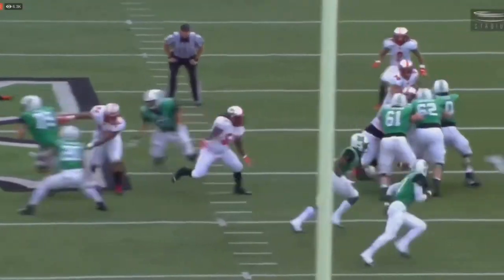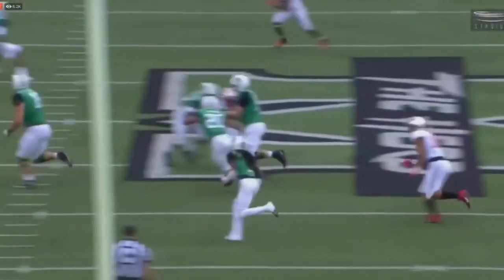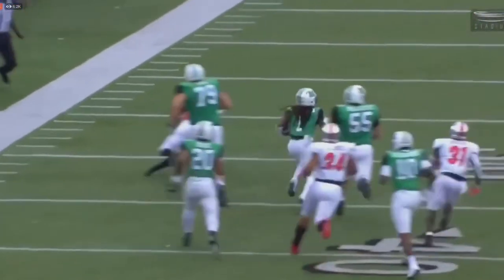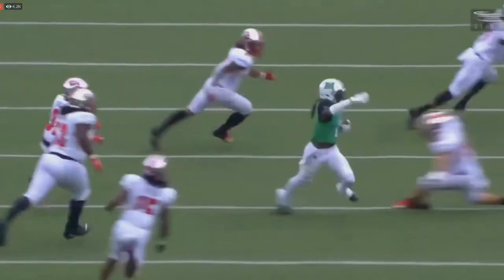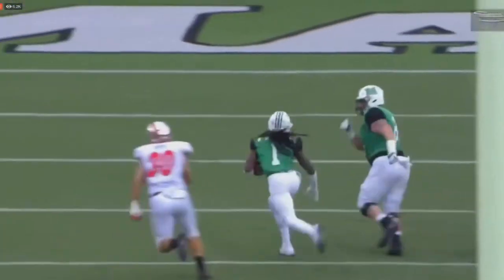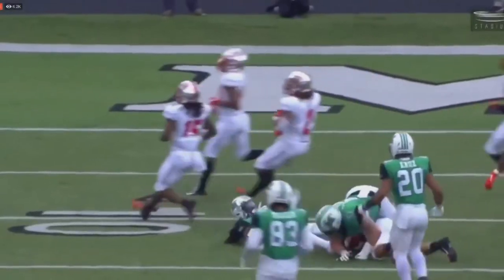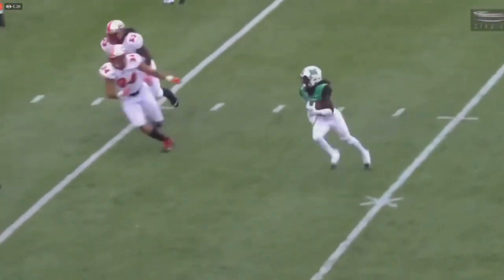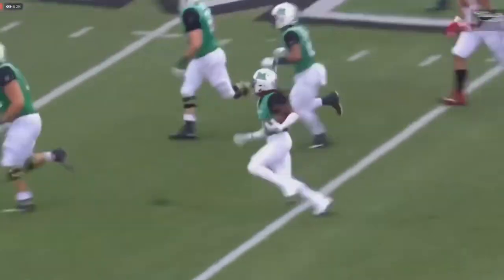This is amazing play design and execution. They're in the wildcat formation. Xavier Gaines lined up at the quarterback position. Look at the big boys down the field chugging along. Willie Johnson just running all over the place, not only tiring out his own offensive lineman, but these Western defenders have to be exhausted after chasing him all over the field on this.